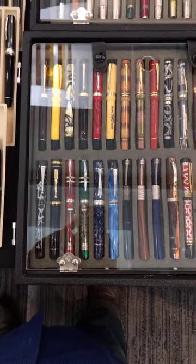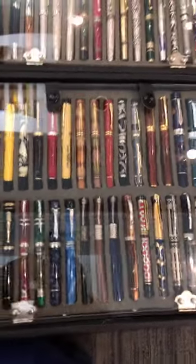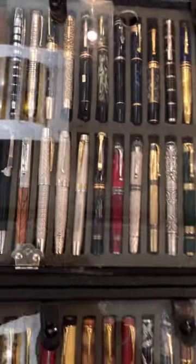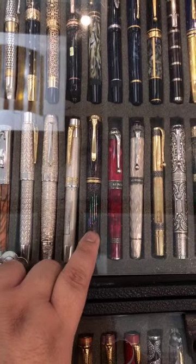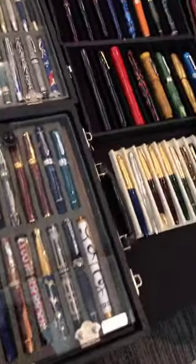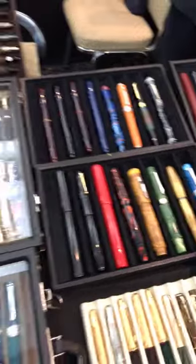Look at that blue pen. There's a lot of blue pens. That Pelican Starlight, that's a beautiful pen. Classic pens. We have some Denny Trio pens.